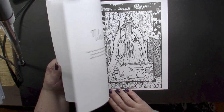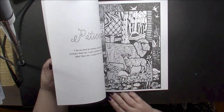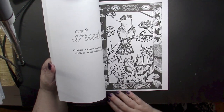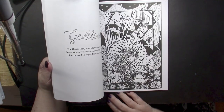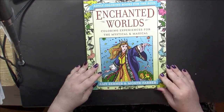Wizards. Sorceress, animals, dragons, just normal nature, an angel in a bird nest, looks like an Egyptian woman, princess, just all sorts of things that fit enchanted worlds.